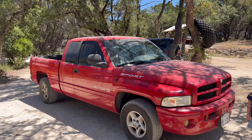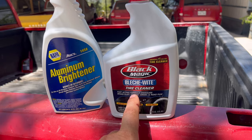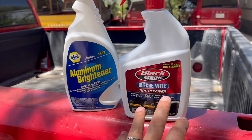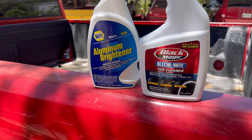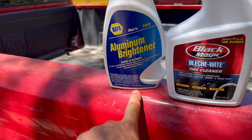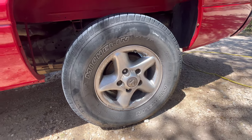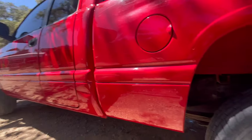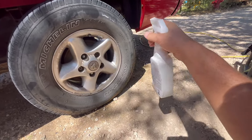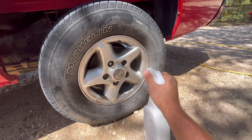So here we go. Our choice in chemicals is Black Magic Tire Cleaner. Best in the business right here for any type of grease. Your motor, whatever, it'll do it. And your aluminum brightener from Napa, this Plain Jane. I'm going to show y'all, as we have gotten part of the truck clean and looking a lot better, the power of some of these chemicals. So here's the aluminum brightener. We're just spritzing it.